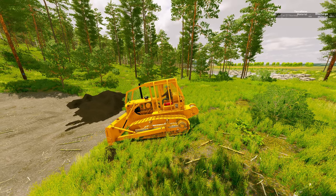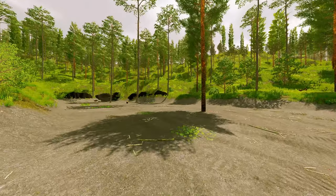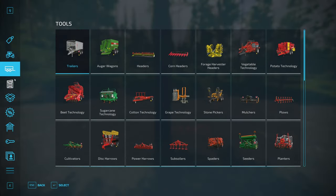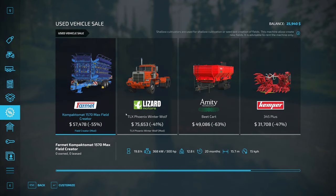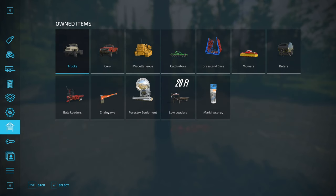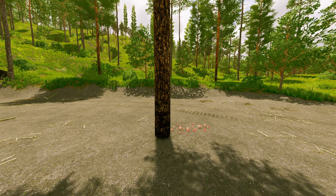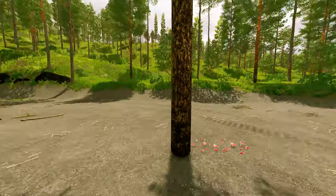Okay. I think we're going to call that good for now. We'll park this right here. We have a few trees in the middle that we need to get rid of. Actually, speaking of, let's sell this axe. If I can. I don't know if I can sell my axe. What's for sale? A good truck. We don't have any money, though. Can sell my axe. Yes.